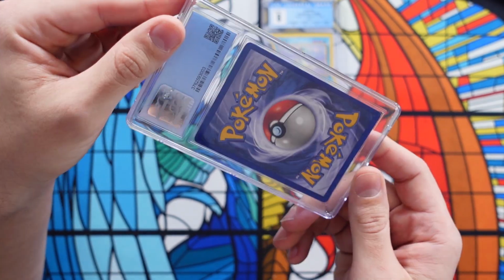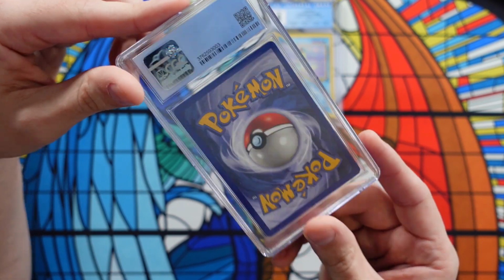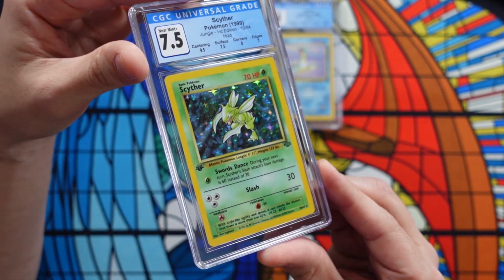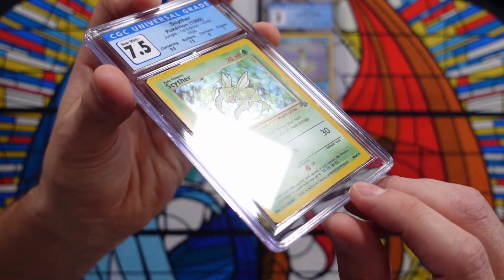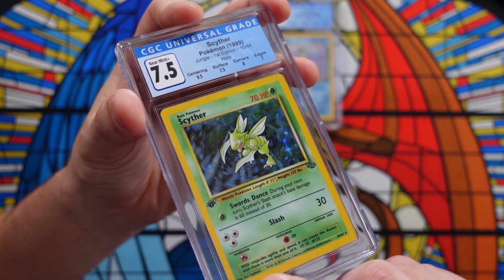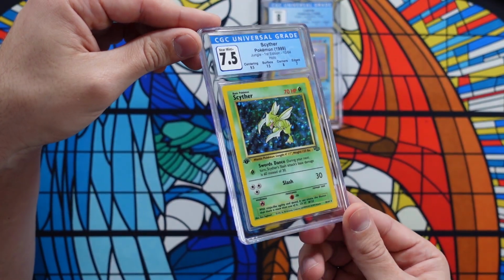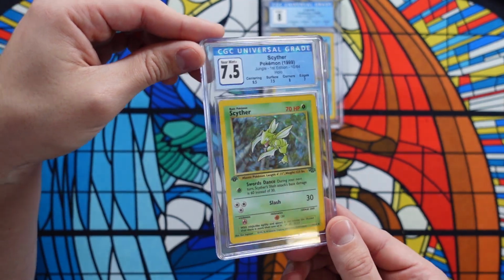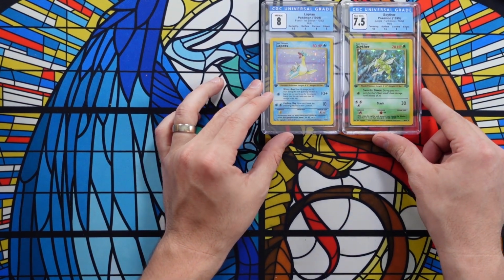So it looks like the edges is what took us down to a 7.5, which is kind of a bummer. I don't really see that. Oh yeah, you can see. I don't know if you'll be able to see, but at the bottom right here, there's a bunch of issues right there. But these were the only first edition holographic cards that I had, so I definitely wanted to send these off. So I'm not upset. Not at all. So an 8 and a 7.5.